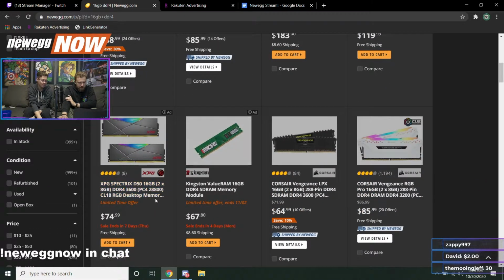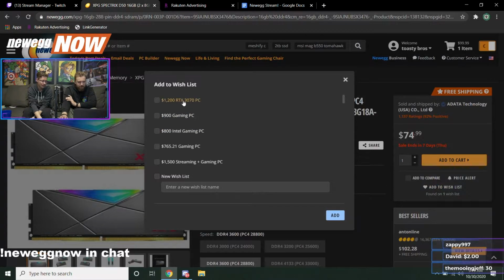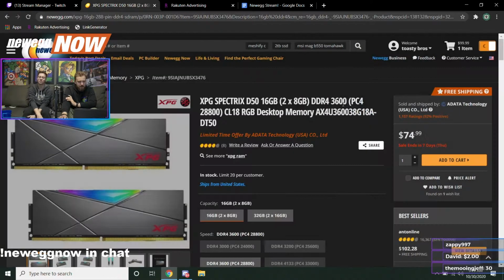Look at that RAM, bro. That XPG. Ooh, that is 3600 megahertz. It's actually not ugly too. That's some baller stuff, right? That's a good deal, guys. That's a pretty good deal. I like that. Wait, ADATA makes XPG? Yeah. Dude, you learn new things every day. Look at that. That's a pretty baller deal.